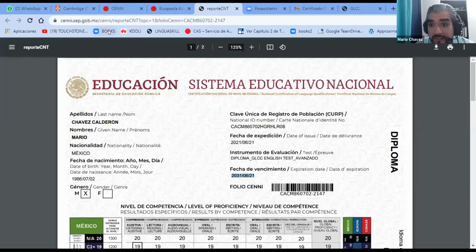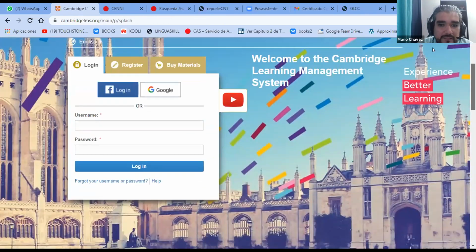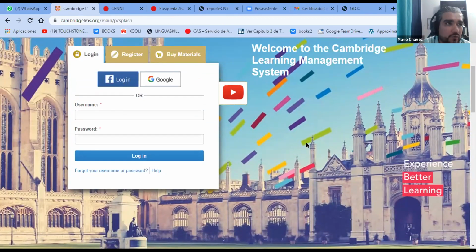Something else that is important is about Cambridge LMS, which Luis Arabia, the person who enrolled you, will share with you, probably today or probably he already has. The LMS is the platform from Cambridge University. It's not mandatory; if you don't do it, you still get the exam. This is an extra resource for you to practice more. If you get more practice, besides the classes and the homework, you have more chances to get a better score on the exam.